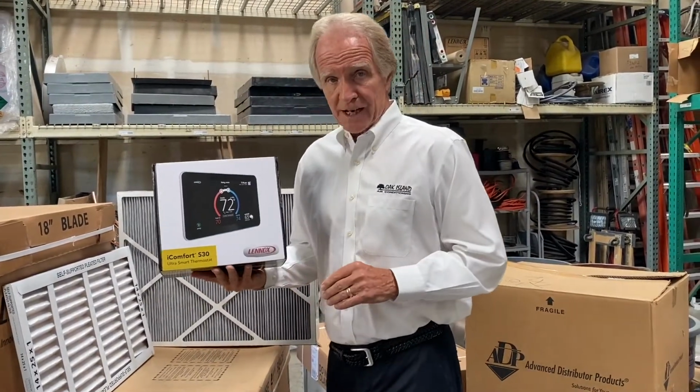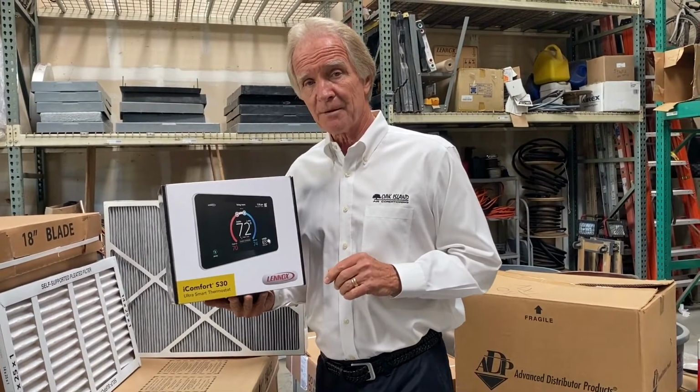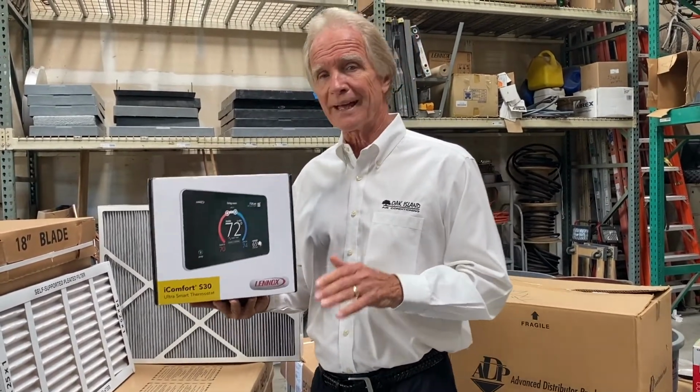Most of all, just understand that smart thermostats in the industry are going to help you save money, help you be more comfortable, and help you manage it from a distance.